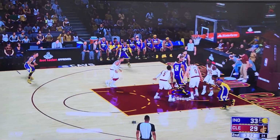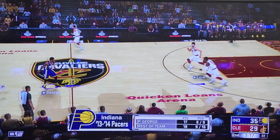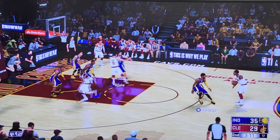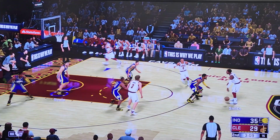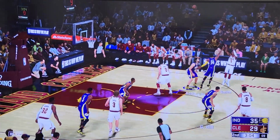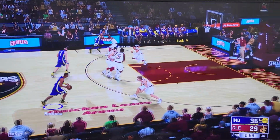Here's George, and he uses the glass on the lane. George has got the lead up to 6 now for Indiana. And it just seems like the more he touches it, the more the lead grows. Green, the screen. Smith, the pass to Clarkson. Back to Smith. Takes a 3. Can't hit that one. So the Pacers will take it the other way.